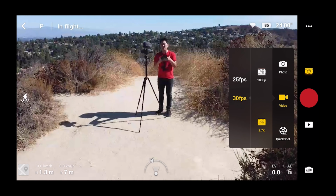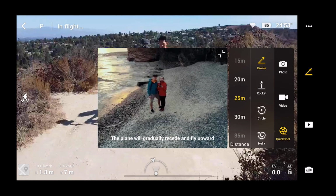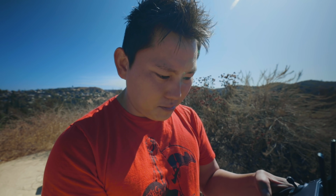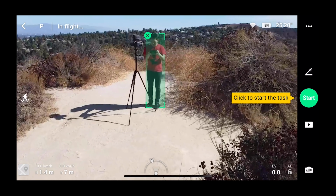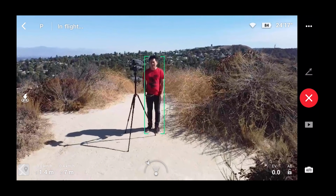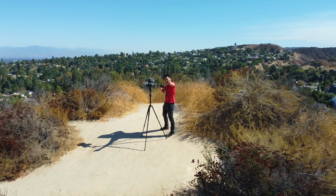But we do still have some smart shots like QuickShot. Let's try out Dronie real quick and see how that looks. We'll just do a little short one at 10 meters. All right, I have myself selected. Click the start button, and I guess I'm just gonna let it do its thing. What's up?